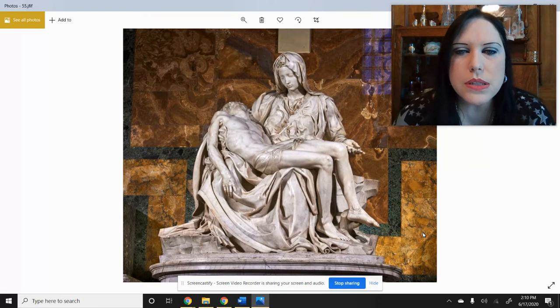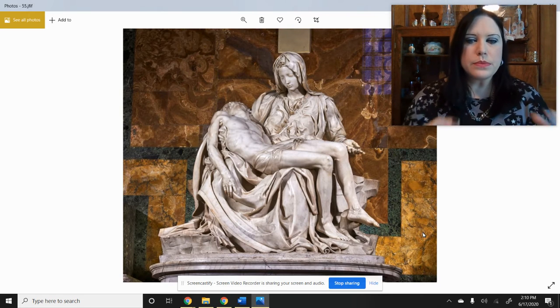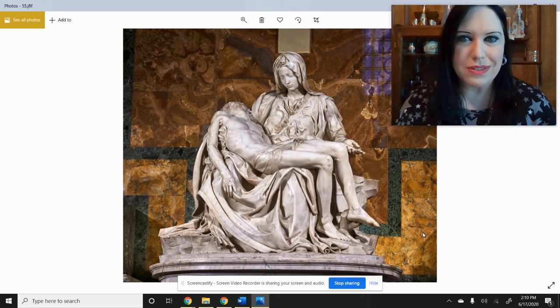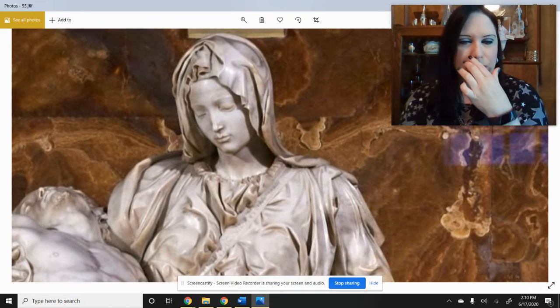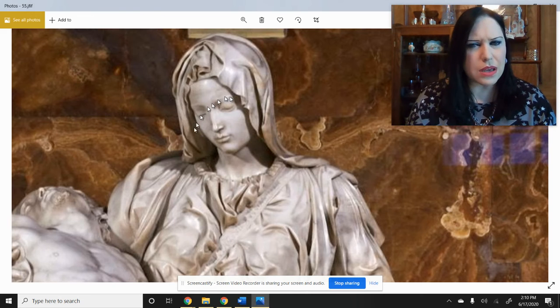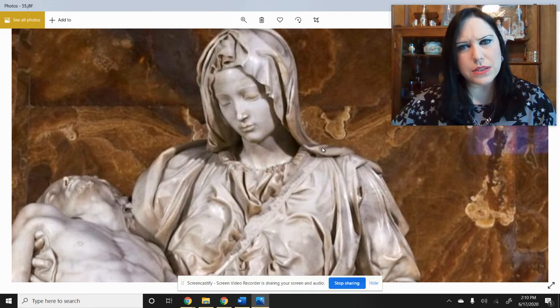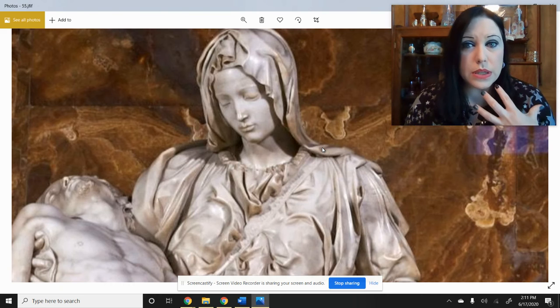The Pieta is Mary and Jesus, and this is after the crucifixion. Okay, guys, this is one block of marble. It's just beautiful. One block of marble. Let's look at Mary first. This is rock. And you see expression on her face. She's holding her son, who's just died. And she looks sad and serene.